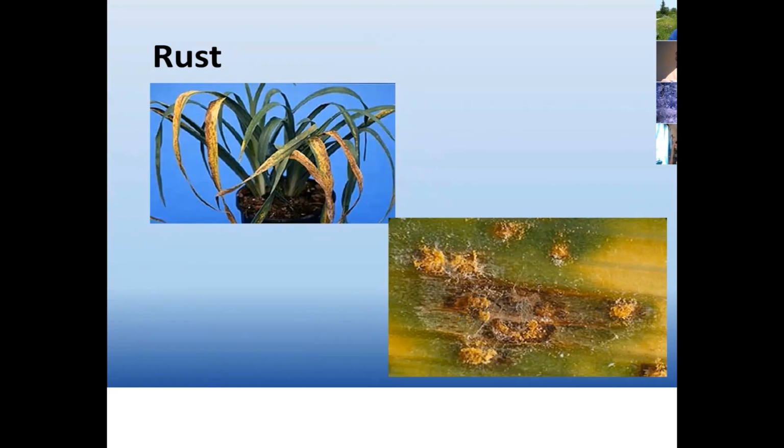It's unlikely to persist where the foliage all dies back, so it's really more of a southern problem than where we are here. But we're kind of in that zombie zone. We're not quite north, we're not quite south. But if you find this, I can give you some fungicides to use on that.